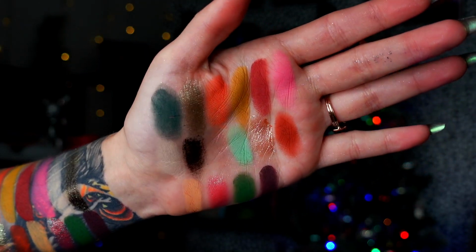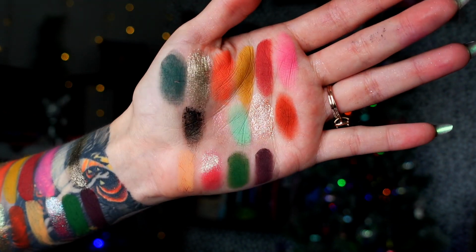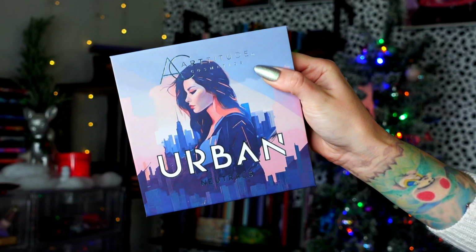I am new to this brand and this formula has made me very happy. The shimmers are all so shifty and sparkly and amazing, and I really, really like all these mattes. They're just so blendable and delicious. I'm just so happy with this. I definitely am itching to try more. And I feel the exact same way about the Urban Neutrals.